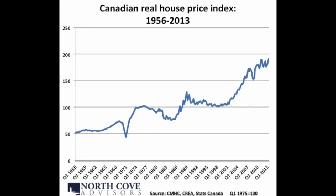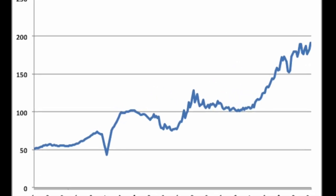And this is why I love a 10-year cycle in real estate. Because if you look at the Canadian real estate market, you look at the last, let's call it the last 100 years, if you've held a property for 10 years, the chances of that property being worth more than what you paid for it are significantly higher.